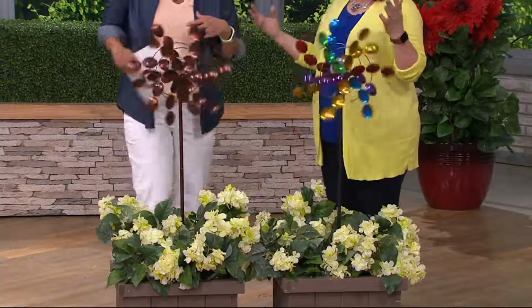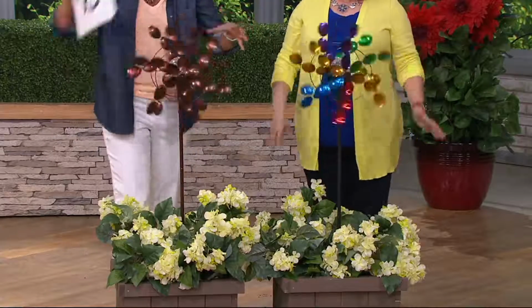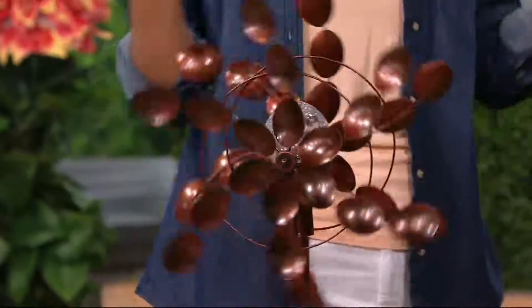Now, several years later, we've got spinners on each side. We have Crackle balls inside. And again, 2 easy payments of $14.99. You have a choice. Let me turn it over to you.